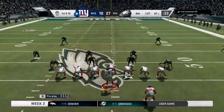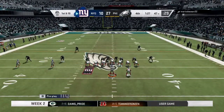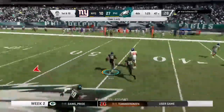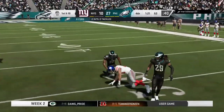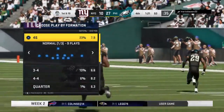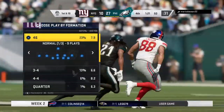A couple of first downs on the drive already, as they'll go from the 47 now on first down. Jones operating from the gun. And his pass is intercepted for the fourth time today. Picked off at the 45, and he'll get this one out to the 50, to the midfield stripe. Just a little bit of a rough stretch. Six interceptions now in these last two weeks combined.